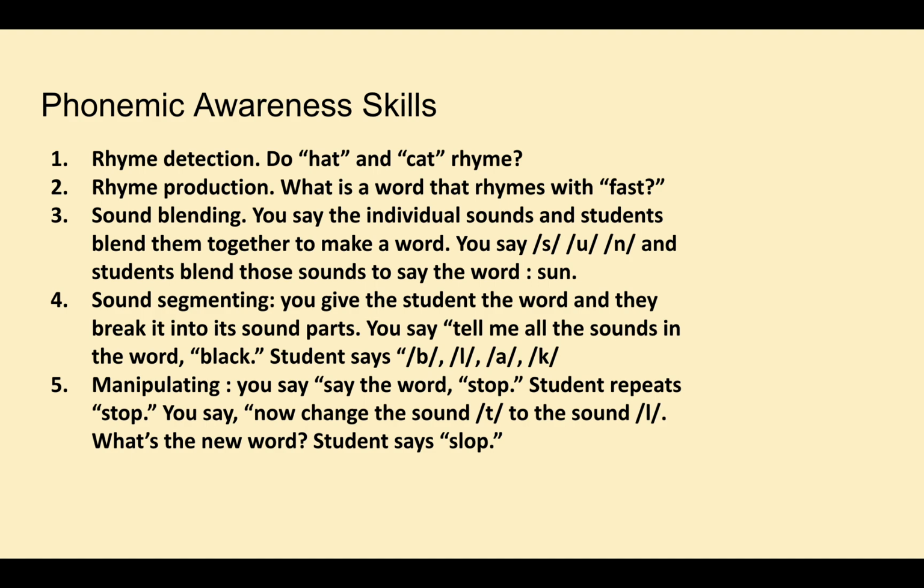Many literacy programs stop at the skills of blending and segmenting, so they stop here, kind of around 3 and 4. But without getting down here to this most advanced skill, students can actually get stuck at the skill of decoding words letter by letter, and they lack automaticity and they lack fluency.